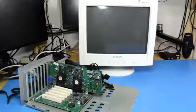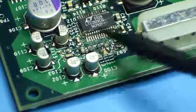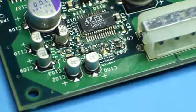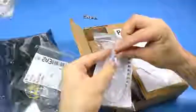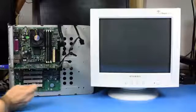That's not good. After a little bit of testing, I've determined that the motherboard won't post with the Voodoo 5 installed. And if you look in this area right here, it looks like a capacitor blew. Which means I'm gonna have to recap the Voodoo 5. With that taken care of, we can try once more to power it on.